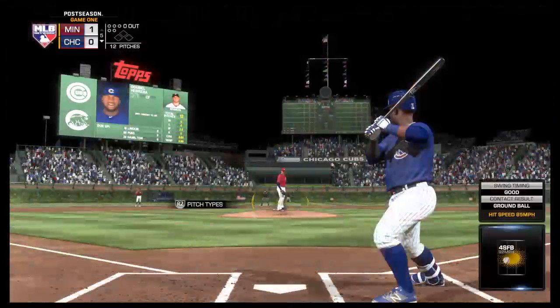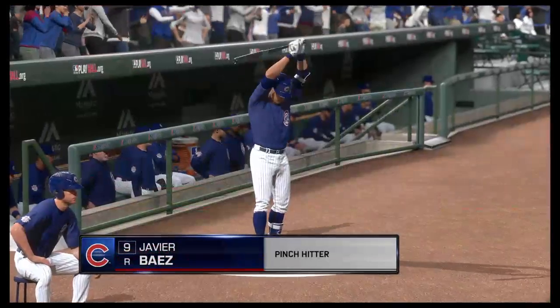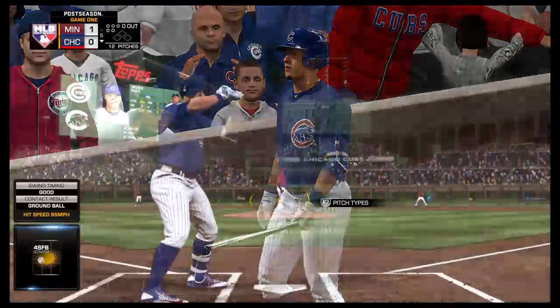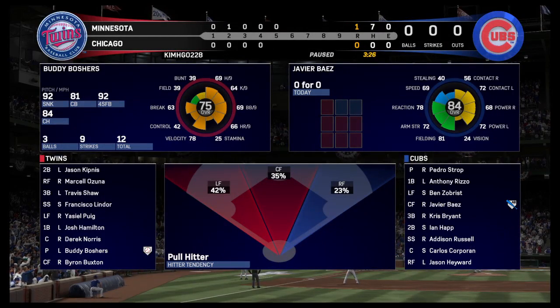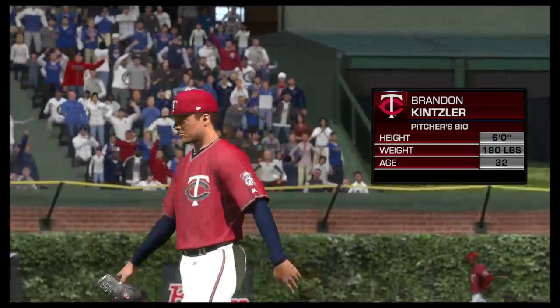Here's the center fielder, Odubel Herrera. Comes into this at-bat 0 for 1 in the ballgame. Javier Baez will come on now as the pinch hitter. Number 9, Javier Baez. Brendan Kinsler, a right-hander standing 6 foot even, will take over the pitching duties here. Kinsler.